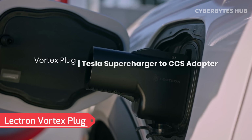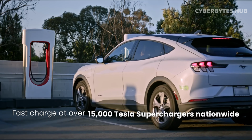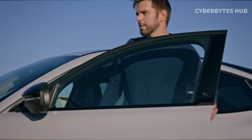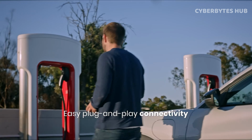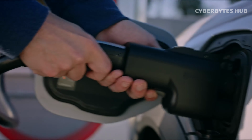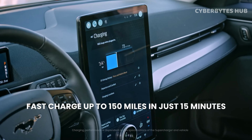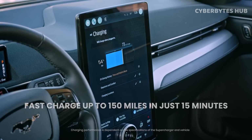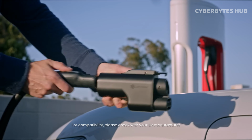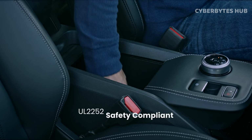The Lectron Vortex plug is a game-changer for electric vehicle owners, expanding fast-charging options by unlocking access to over 15,000 Tesla V3 and V4 supercharger ports. Designed exclusively for CCS1 EVs approved by their automakers, this NACS to CCS adapter lets non-Tesla electric vehicles tap into Tesla's powerful charging network. Rated for 500 amps and 1,000 volts, it can charge up to 150 miles in just 15 minutes, depending on the supercharger and vehicle specs.